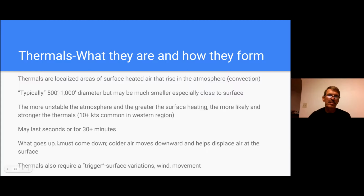Really important to understand, and this is just general with atmospheric instability, what goes up must come down. So that 10 plus knot thermal going up, there's likely some air that's coming down, if not at 10 knots, pretty close to it. As that air goes up, there's cold air that's coming down, and that's helping push. It's a catalyst for pushing that air up. There's no free energy here. It's not like the air can just continue rising forevermore. There's a point where it comes back down. And so where we have thermals, we also have sink. And that's something we'll talk about when we talk about actual techniques.